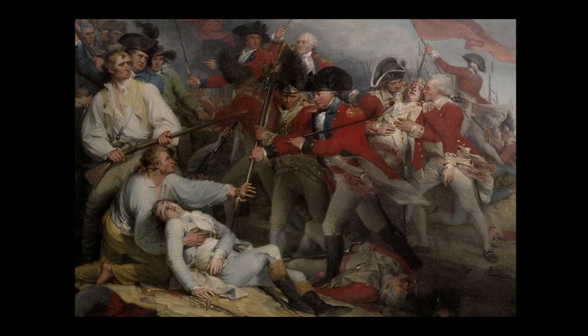The principal group represents him expiring. A soldier on his knees supports him and with one hand wards off the bayonet of a British grenadier who, in the heat and fury natural at such a moment, aims to revenge the death of a favorite officer, Colonel Abercrombie, who had just fallen at his feet.